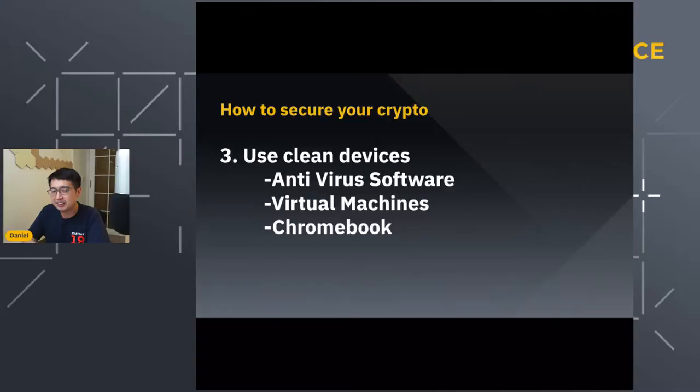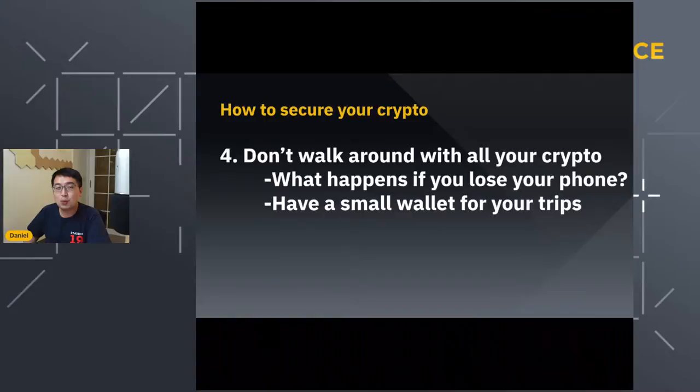Chromebooks, they're a little more difficult to crack. So if you want to be a lazy person in security, I highly recommend using a Chromebook. And number four, don't walk around with all your cryptocurrency. That is very risky. If you lose your phone, what's your backup plan?